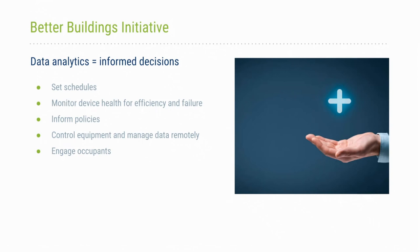We can also use the data to inform policies. Perhaps that's energy budgets for people or equipment. This can also go into procurement policies. And that ease of controlling equipment and managing data remotely is really powerful. It just gives us that real-time data, and we can make more responsive actions to controlling our equipment in our buildings.